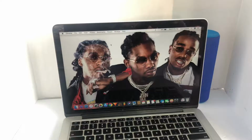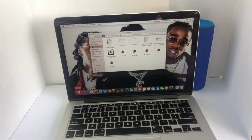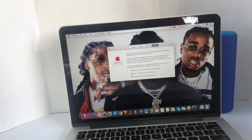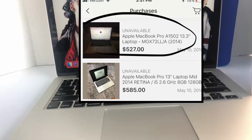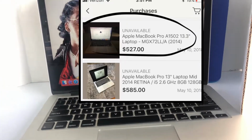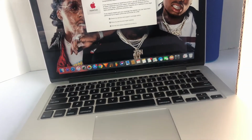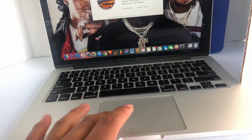Yeah, that's pretty much it. Those are only a couple cons. But overall, I would give it 8 out of 10 for this MacBook. I bought this one for like $550 on eBay. And yeah, it was worth it. The 2015 version, yeah, it's a little bit faster, but I'm not trying to spend a lot. So I went ahead and got this one, which was worth it.